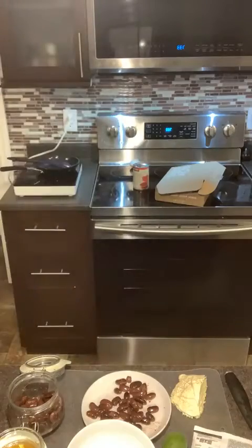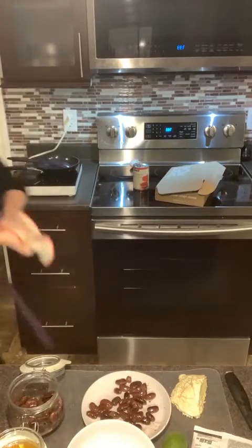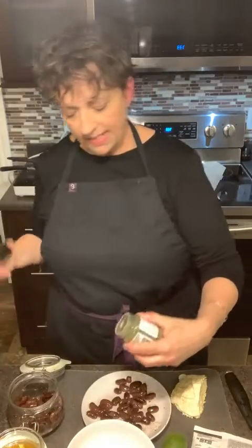Let me just get a cloth. So all I'm doing is I'm just gonna give my beans just a little coating of some oil, and then I'm gonna sprinkle on some SPG, and I'm just gonna air fry them. I have no idea if that's gonna work because I haven't done it before. So we will find out together.